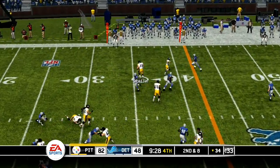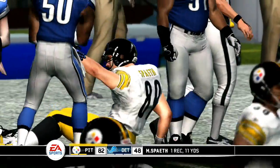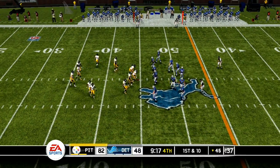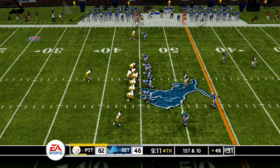Throws it short. The stop was made by Ernie Sims. It's one of the dangers. You bring those extra defenders trying to get after the quarterback, and you're going to leave some man coverage on the outside. That time the quarterback was able to take advantage.